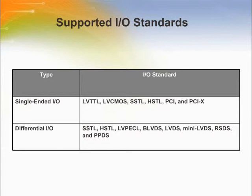Cyclone 4 devices support LVDS, BLVDS, reduced swing differential signaling, mini-LVDS, and point-to-point differential signaling. The LVDS I/O standards also support the transceiver reference clocks on top of the existing general-purpose I/O clock input features.